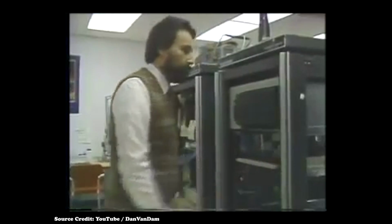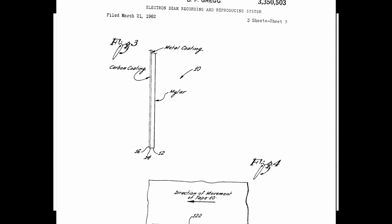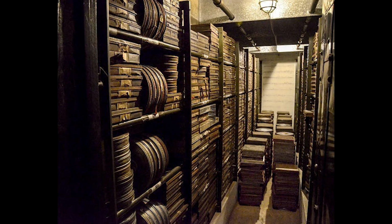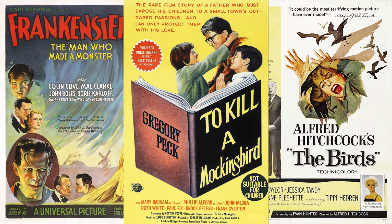The optical disc was first created by David Paul Gregg in 1958, which he patented in 1962. These patents were acquired by the Music Corporation of America, otherwise known as MCA, in 1968. MCA had thousands of films sitting in its vault collecting dust, finding little use after their initial theatrical runs. It was looking for a way to bring those films back to the masses and earn some more revenue. David Paul Gregg's video disc was a potential answer to that problem.